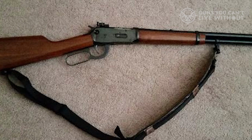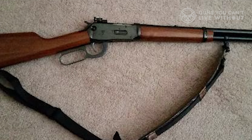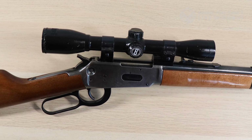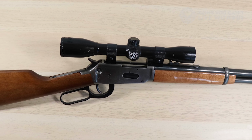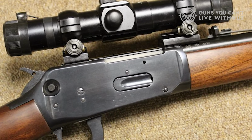The two halves of the rifle are very slender, and despite its hefty appearance, the 1892 Trapper Takedown is quite light, just 6 pounds. If you love the liveliness and quick handling of a classic lever gun, Winchester's Takedown 1892 is a great survival rifle. That wraps up our list of the best survival rifles for 2024.